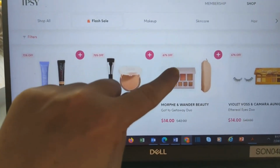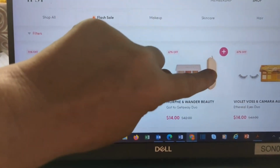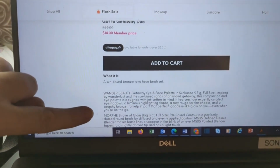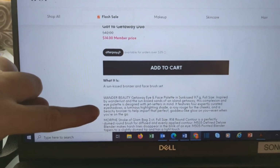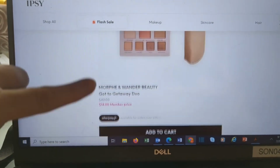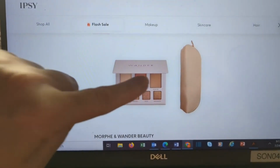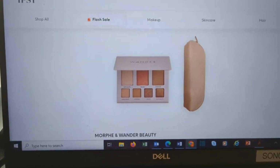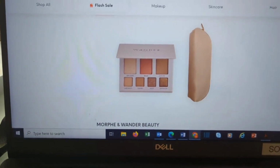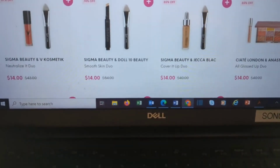Here we have some more palettes. This is a face palette from Wander Beauty, and then Morphe. It looks like maybe a set of brushes, or is it just a bag? So Wander Beauty, the Getaway Eye and Face Palette in Sunkissed. And you get a 3-count Stroke of Glam bag. Okay, so yeah, you get three brushes in here. So this is nice to just grab and go, have in your purse, take on vacation. You're not going to get a lot of looks out of it, but it depends on how creative you want to be on vacation, I guess.